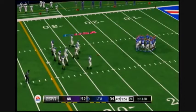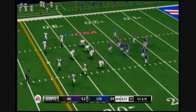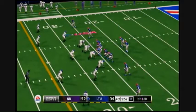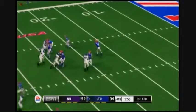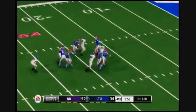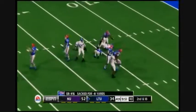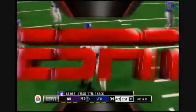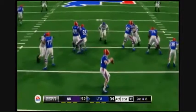So we're just about ready to return to action. Tight last. 4 down. 43 is the mic. Set. And he hits him hard at the 18-yard line. That's a loss of 7 yards. That'll make it 2nd and long.